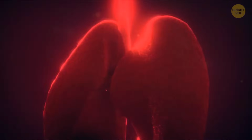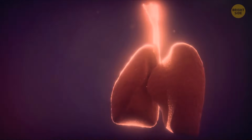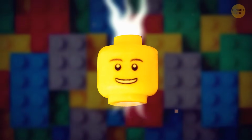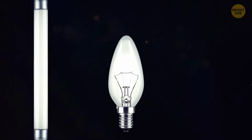The most dangerous issue should a person swallow any of these pieces is the blocking of the airways. Designing a hole inside the Lego head helps the air to flow freely through the piece until it can be removed safely. We're now used to all sorts of modern light bulbs, some tubular, some shaped like diamonds, and some even twisted altogether.